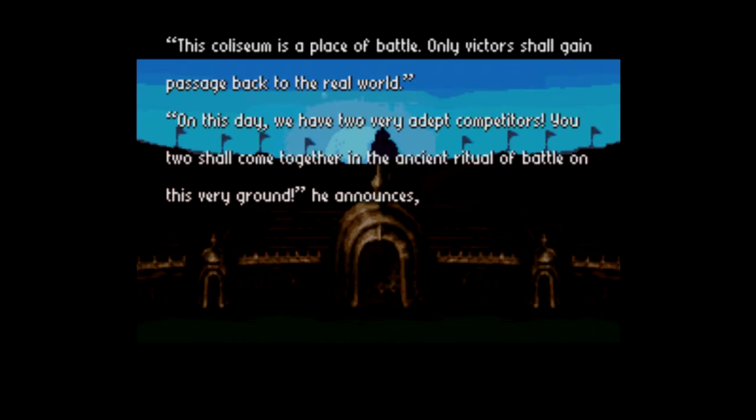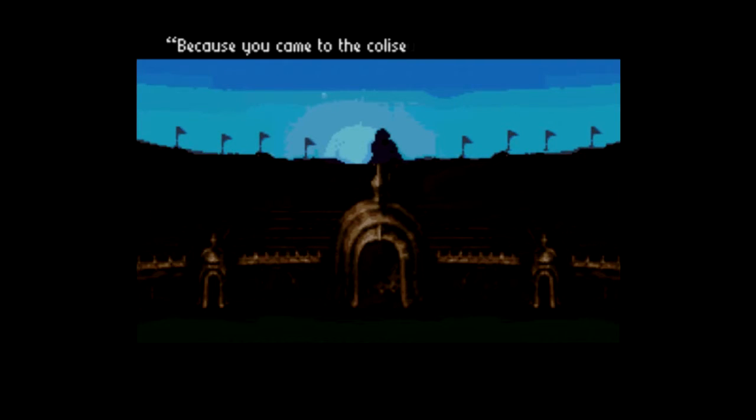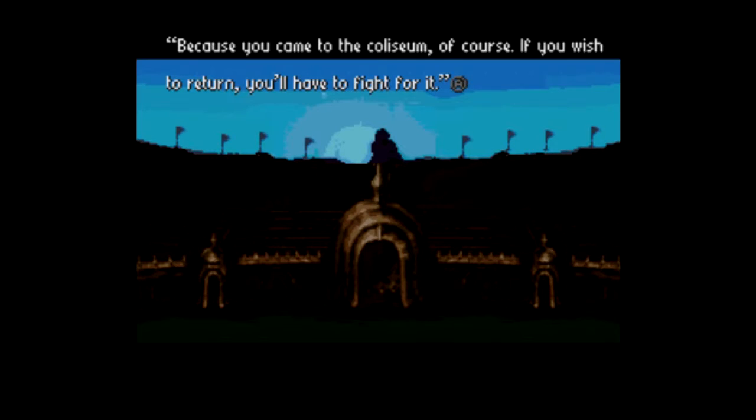On this day, we have two very adept competitors. You two shall come together in the ancient ritual of battle on this very ground, he announces, pointing towards us. Could we do a different ritual? Are there any questions? Why do we have to fight? Because you came to the Coliseum, of course. If you wish to return, you'll have to fight for it.